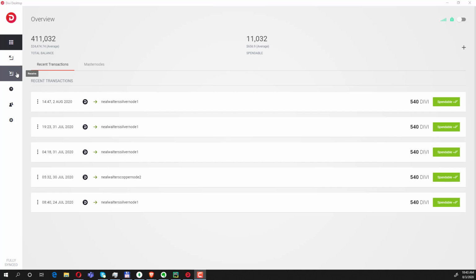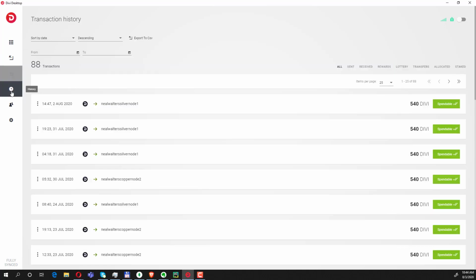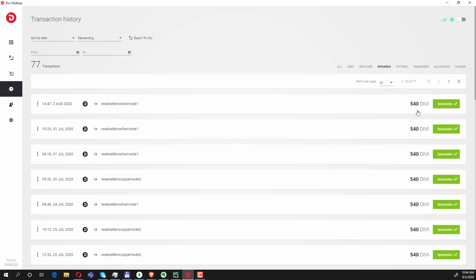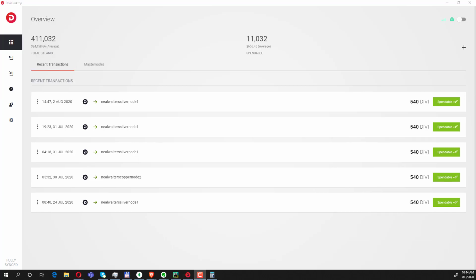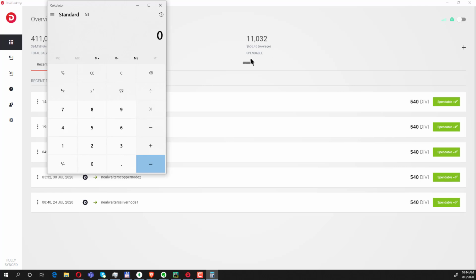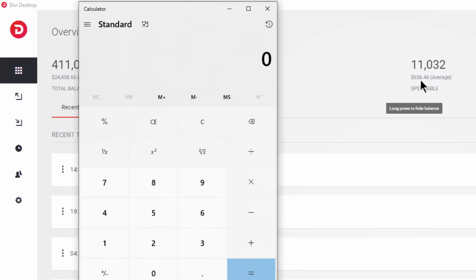Just one second. This is the history button, the clock on the left. And if you see rewards here, you can see it's spitting off these 540 Divis every few days. It's almost kind of random, but in my previous video I talked about how many of those I'm getting per month. So here at the top it tells me my rewards are currently $656. If you just want to double check that, the price is currently about 6 cents. So if you do times 0.06, you get 661. That's pretty close to what they show there.